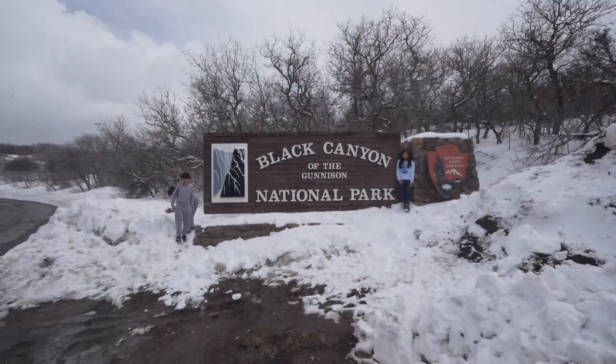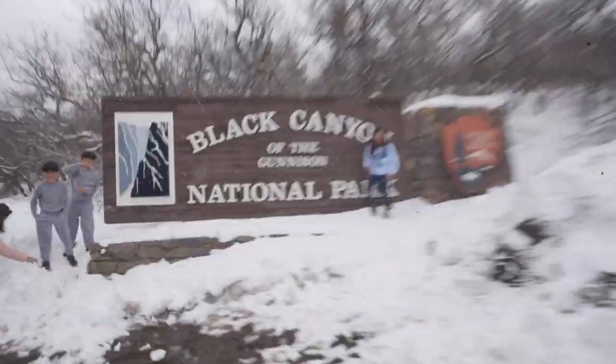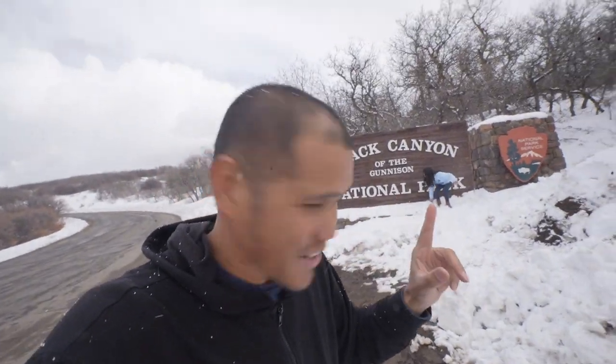We made it to our 27th national park. We made it to Black Canyon of the Gunnison. Black Canyon of the Gunnison National Park.